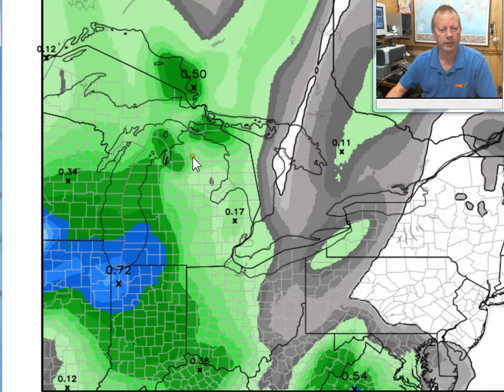As far as what the model shows here over the next 36 hours, you can see the heaviest precipitation forecast to be pretty much over western lower Michigan down into Illinois and Indiana, with eastern Michigan seeing the least amount of precipitation as it looks right now.